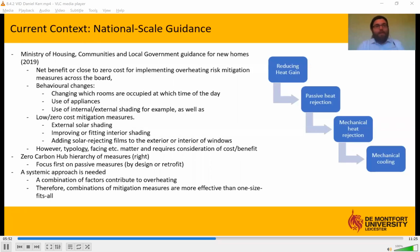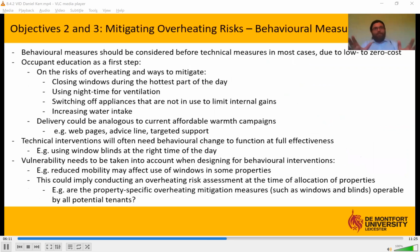Changing which rooms are occupied at what time of the day, the use of internal or external shading like solar shutters or curtains, for example, can reduce heat gains into the property. That's all zero cost to the user. But we need to look systemically. A combination of factors contribute to overheating, and a combination of factors should look at mitigating overheating. There's no real one-size-fits-all advice here.